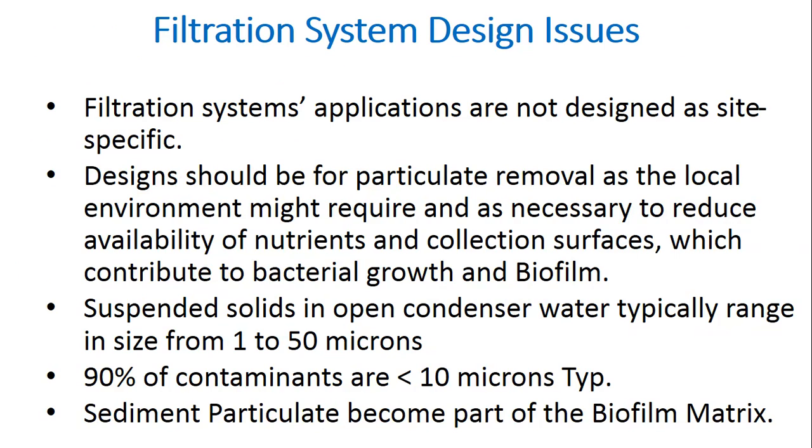But I put a filtration system on top of the Southern California Edison building in downtown Los Angeles, 44 stories up. What was the most common contaminant in those cooling towers? Any guesses? Well, bird guano is a real good one. Airborne dust. Tire dust. And you're going to need a fine micron filter to pick up tire dust.